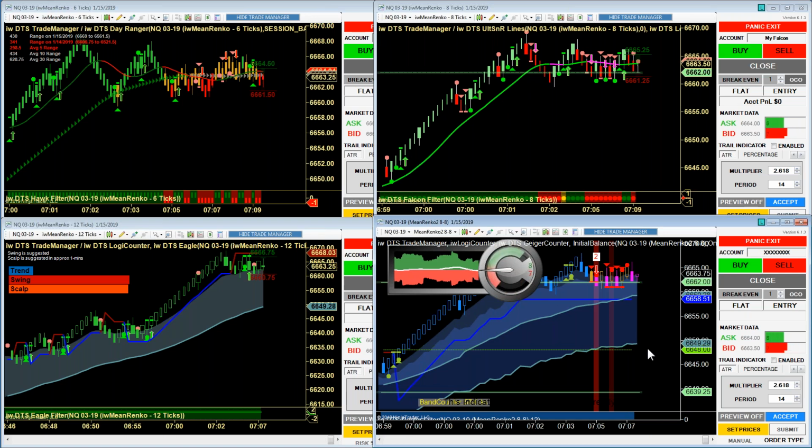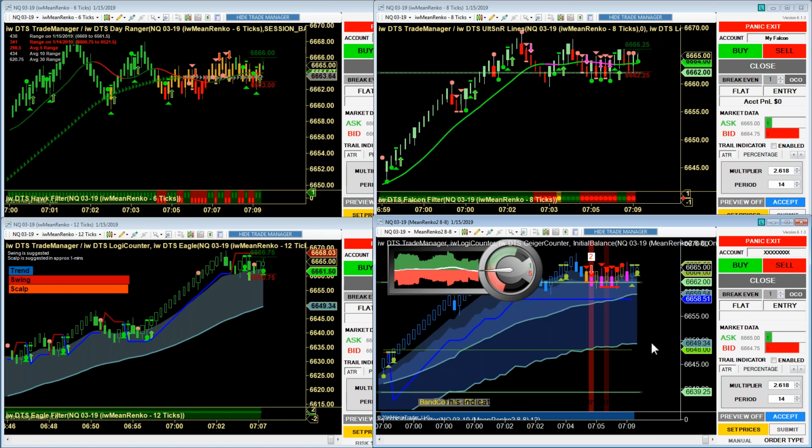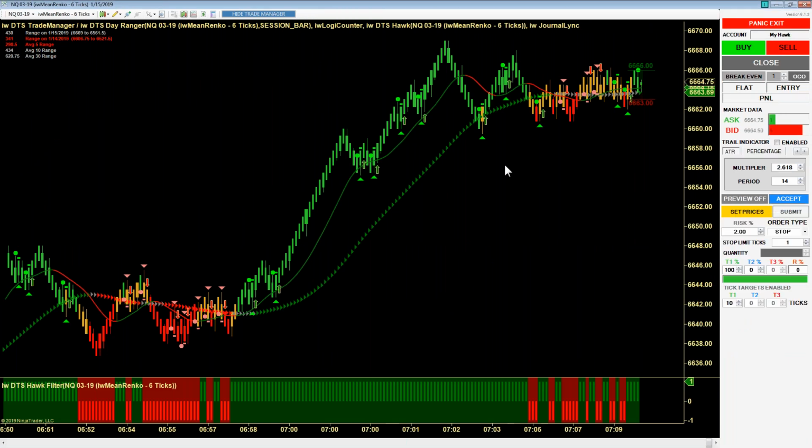Uh-oh, looks like I came back too soon. They haven't retraced or resumed the trend, leaving me with this tempting shorting signal on the Raptor here. We got a number 2 signal. The Hawk very conflicted here at the moment, very, very sideways.